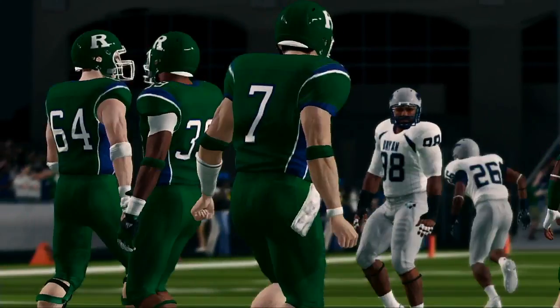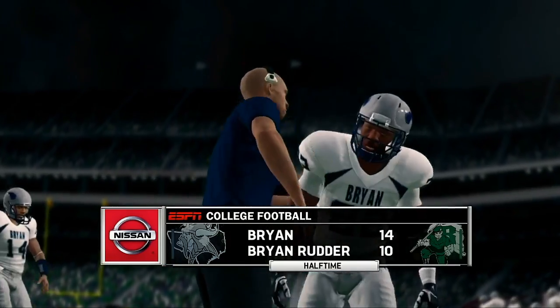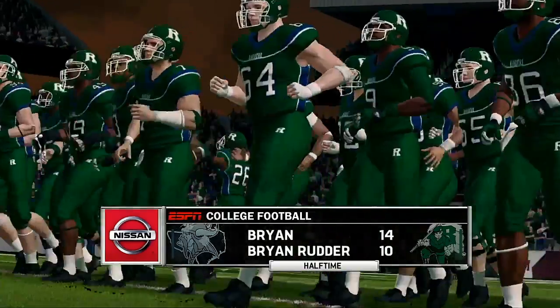From their own 26-yard line, second down. A tight first half of football, and we head to the break. Our score here at Kyle Field, the Vikings 14, the Rangers 10.